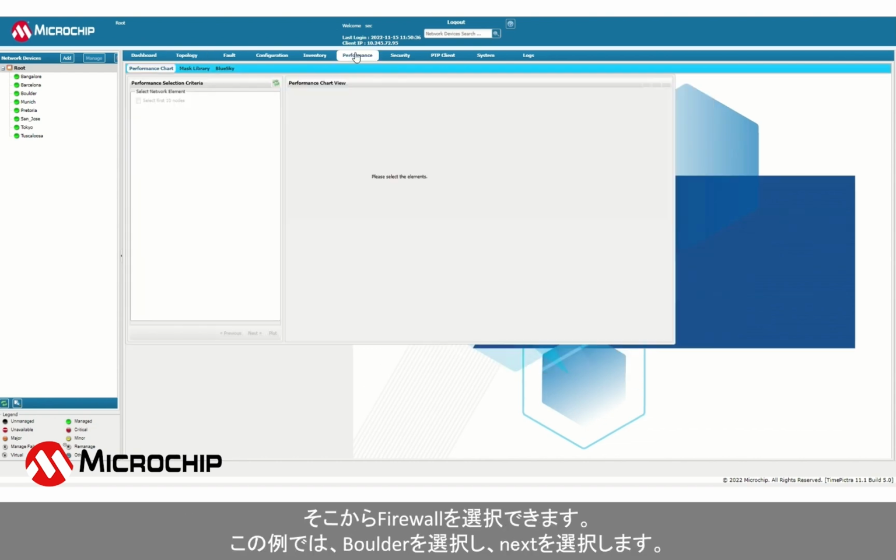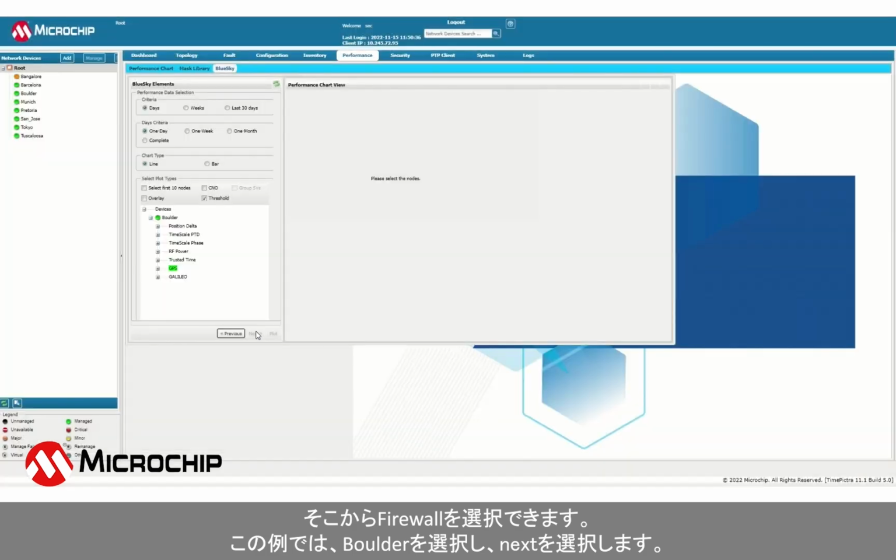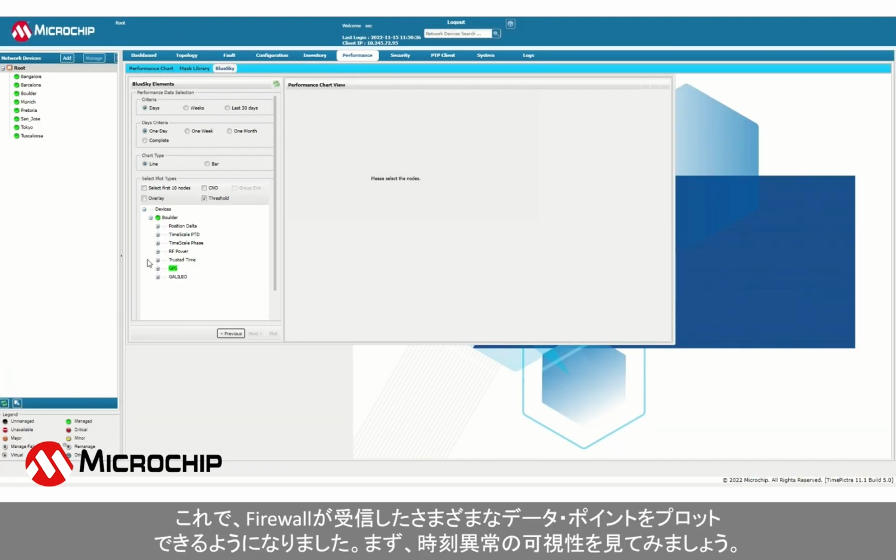Selecting Performance and then selecting BlueSky shows a list of available BlueSky GNSS firewalls in the window below. From there, the firewalls can be selected. In this example, let's select Boulder and then select Next. And now we have access to plot many different data points that have been received by the firewall.